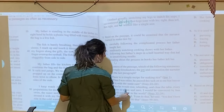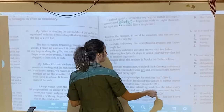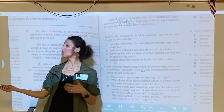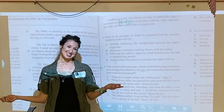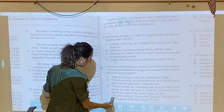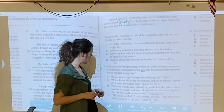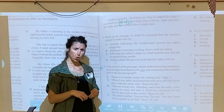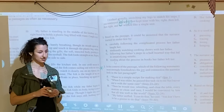Letter H. Then he would rise, whistling, and clear the table, every motion so clean and sure, I would be convinced by him that all was well in the world. Joy? Yes. Ding, ding, ding, ding, ding. Okay? Or J. My father sniffed. I can do better than that, he said. You don't have to be a genius to do that. Joy? No!